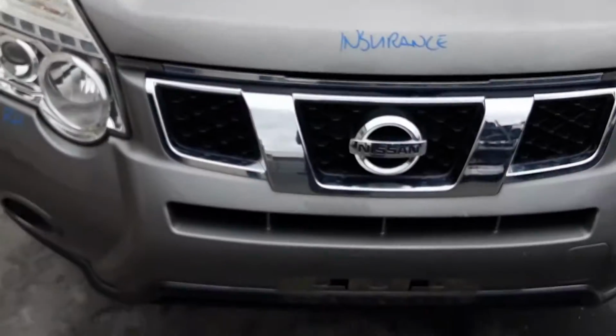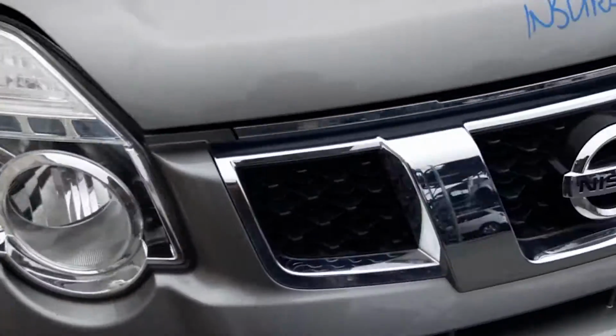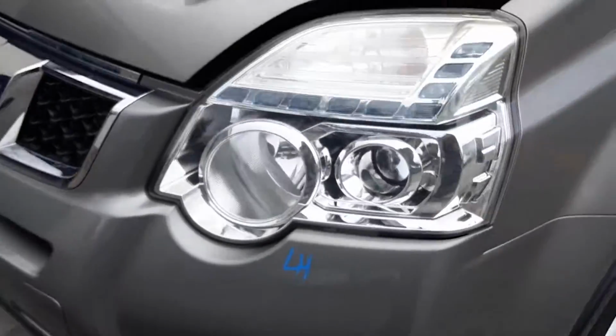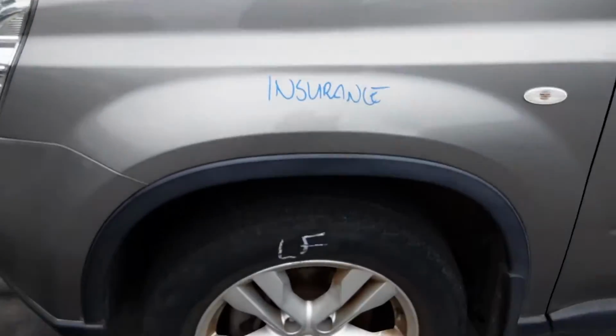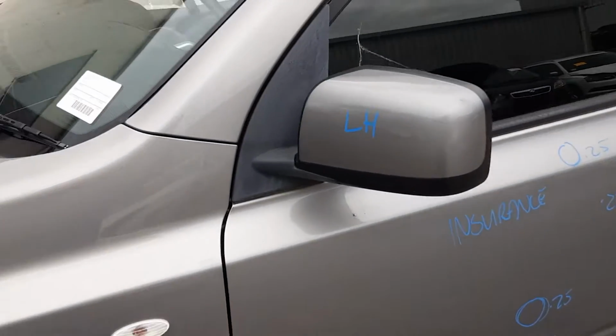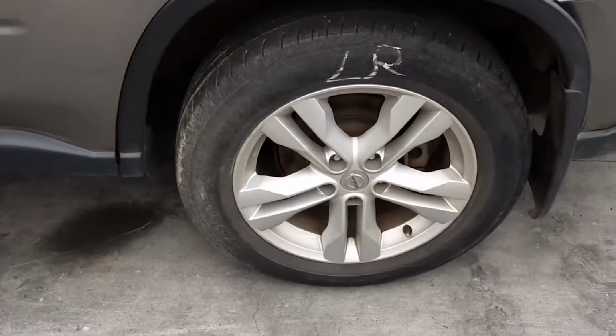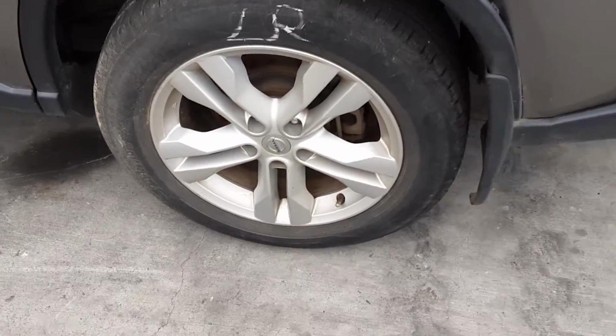This vehicle has sustained damage in the rear end. The bonnet has one small dent, radiator grille, tidy front bumper cover, right hand headlight, left hand headlight, left guard has 2 small dents, left front 17-inch factory alloy mag with a good tyre, left power door mirror, left front door has 3 small dents, left rear door appears to have no damage, left rear 17-inch factory alloy mag with a good tyre.